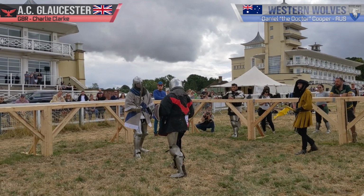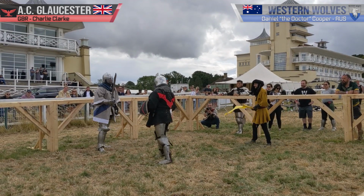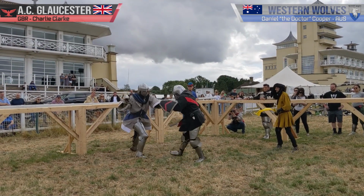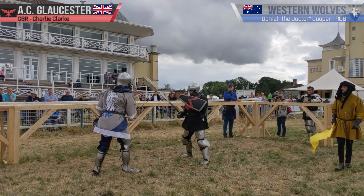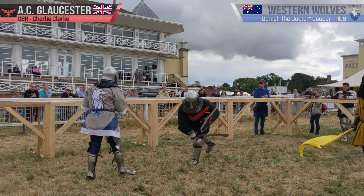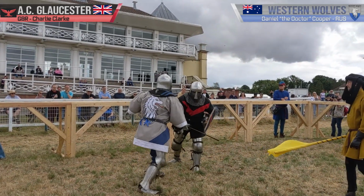Capitalizes on it. Nice and relax, baby. Good. Good, circle around, not just backwards. Good point. All right. Fighter from Australia. Nice and relax. The grey tabard. So they've lost the fighter in black and red.